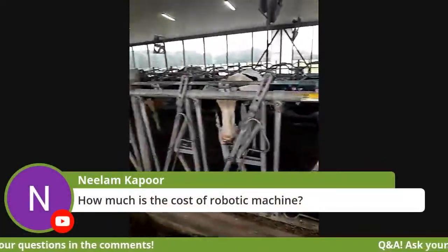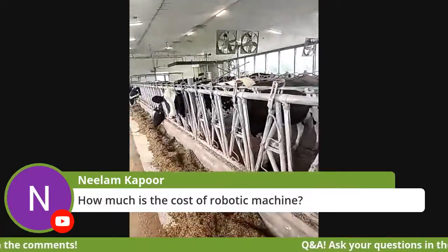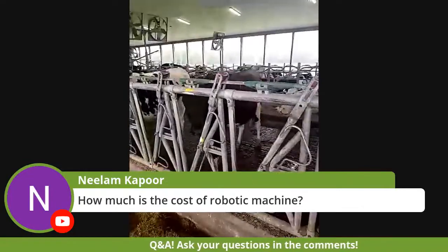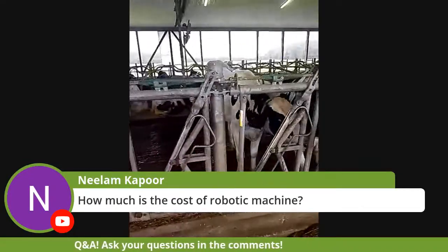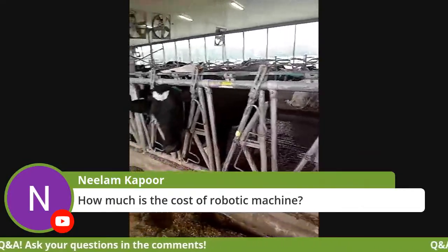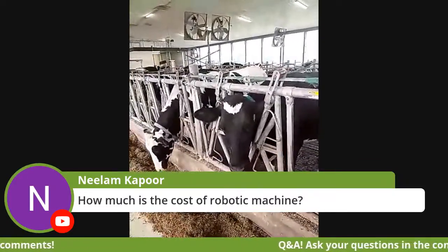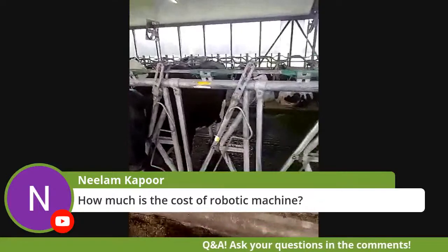How much is the cost of a robot? Well, $250,000 to get a robot installed and put everything in. You could put a second one in for about half that. It'll vary a little bit, but it's right around that number. It is a lot of money. Tractors cost more when we look at that.